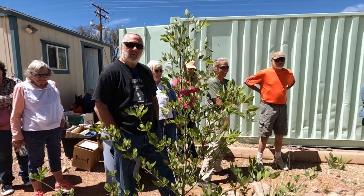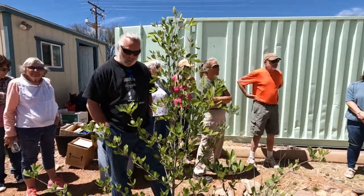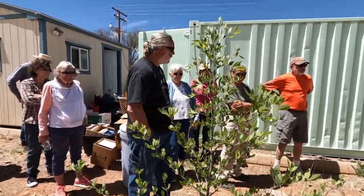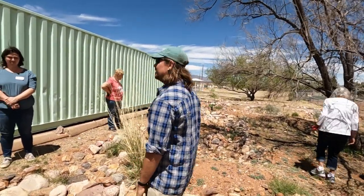Yeah. Actually, Nogales means walnut in Spanish. Oh, really? Wow, I did not know that. And we didn't put any fruit plants here because we didn't want to attract wildlife, outside of the fence line as well.